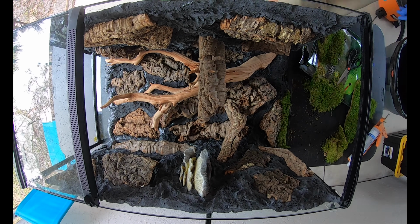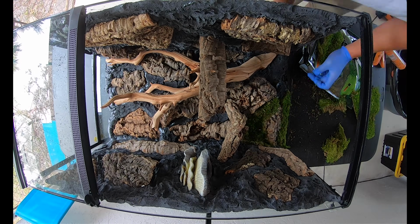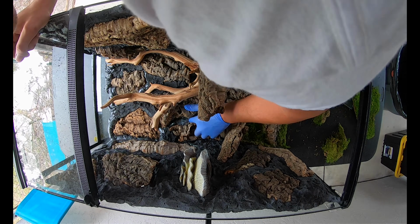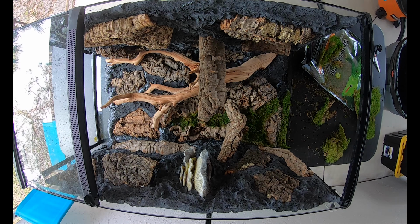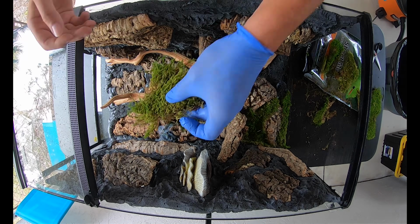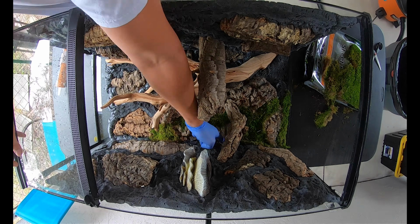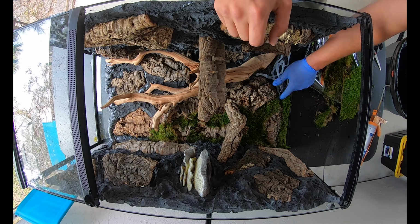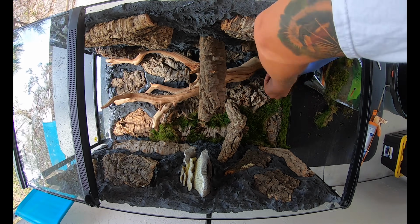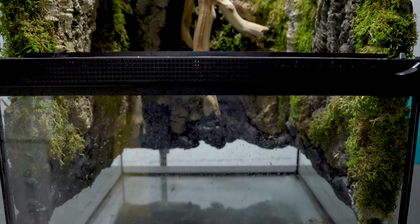So this is a little bit different as well. Again, their pads don't really stick to the peat moss that I normally use, so I actually decided to use sheet moss in this one to add a little bit more texture and also to kind of hold the humidity in, because crested geckos seem to like humidity a bit. So, putting all this sheet moss in, I did it literally one piece at a time, but it moves a little bit faster since I don't have to wait for most of it to dry.